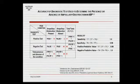The accuracy of this method: sensitivity was 100%, specificity 96%, positive predictive value 88%, and negative predictive value 100%. So it's a very exact method, which offers to the one who is treating the patient much security that the patient has obstructed or not, or has disobstructed.